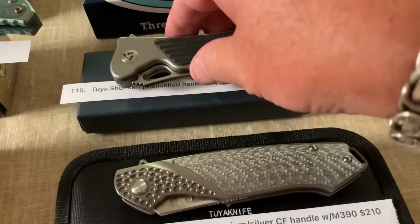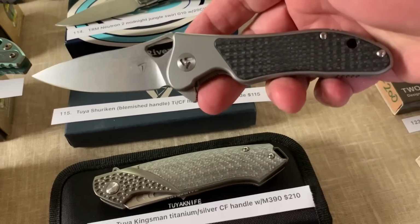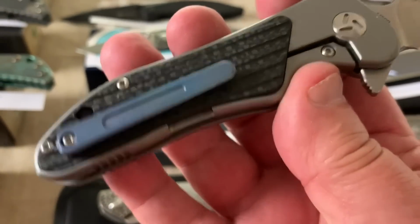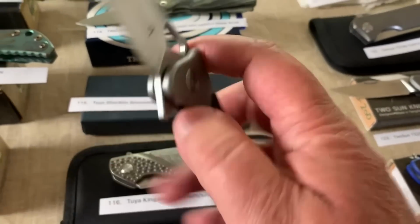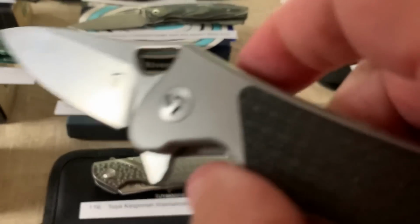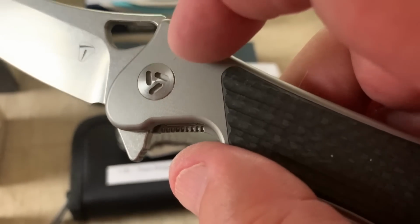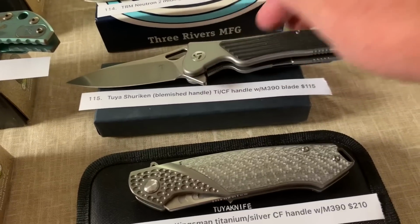This one is a Tuya knife. It's a blem. So it's $115. It's M390 carbon fiber titanium. It's the Shuriken. And it's got titanium pocket clip and backspacer that are blue. So this is just way nice. It's just got some tiny little blem, if you can see it in the right light, just below my finger there. It's just weird. That's like nothing burger, but okay.